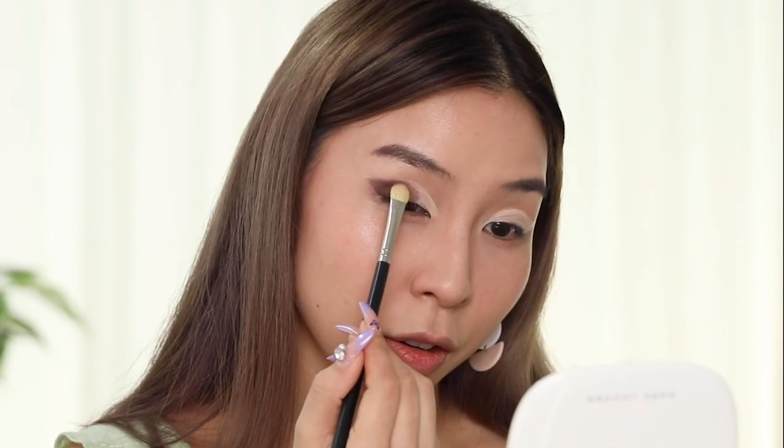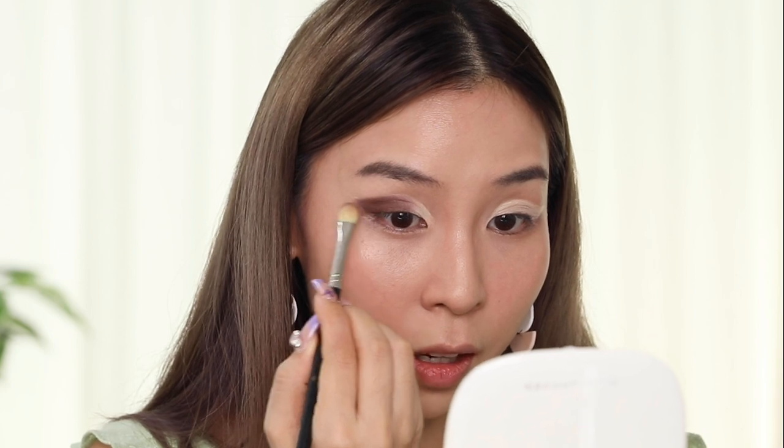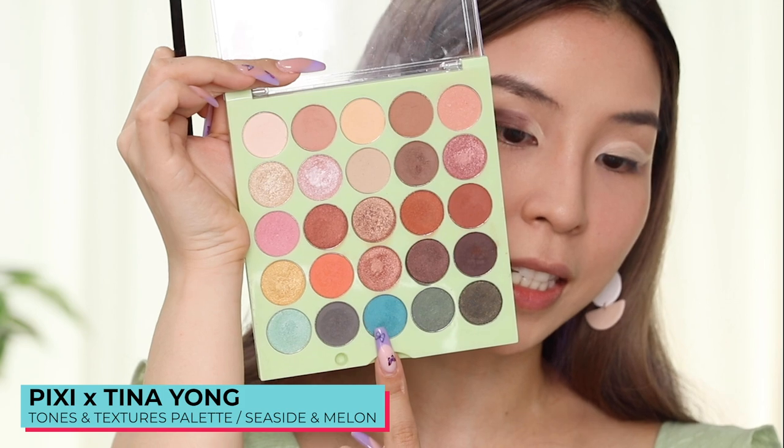Kind of just realized that her eye is super up like this. I guess mine's a softer cat eye. I think that's pretty good, because I'm gonna layer another color in the inner corner. I'm gonna go in with these two shades. We've got Seaside and Melon.